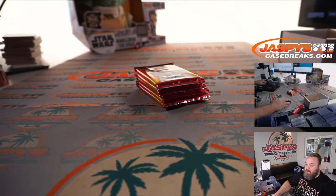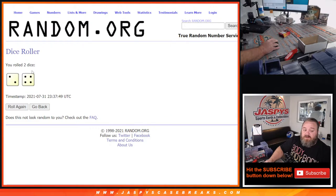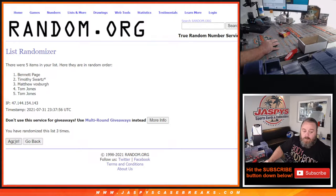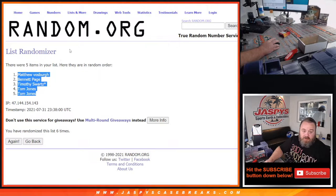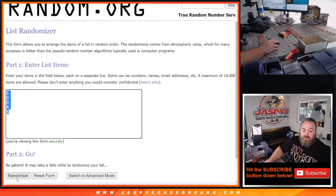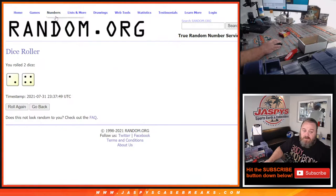Pop back over to the randomizer where we're going to figure out who's getting which packs. I just turned on the Nick cam so you can see all the packs are still there on screen. Dice roll for the randomizer. Randomize both lists, 2 and a 4, 6 times. Sixth and final time, from Matthew Vosberg down to Tom Jones. And 6 times now on the pack numbers. Sixth and final time, from 3 down to 5. So 6 times on the packs, 6 times on the customers, 6 times on the dice.